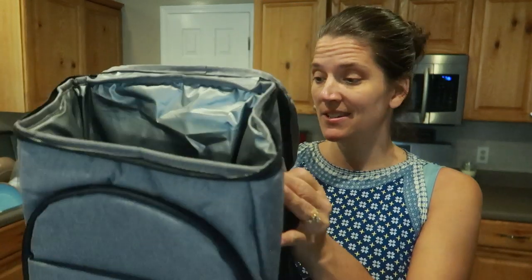So we have these great lunch bags. I'm gonna show you all the ones that we have. All right, so now we're gonna pack up our bags here and make a lunch for outside for the kids. These are really great. Double Leaves is the company.